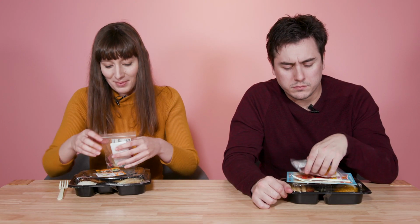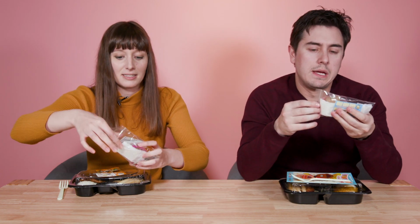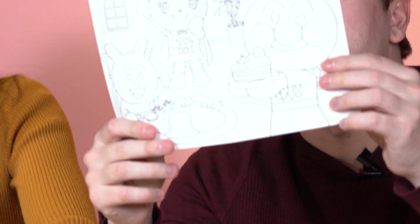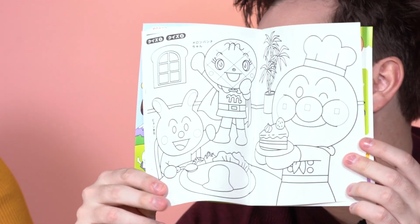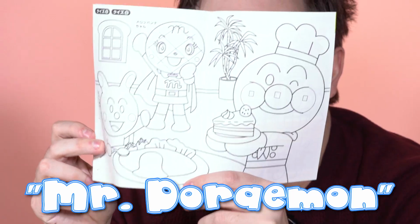So this one is from Gusto, and there's a bit more effort put into it, definitely. I can see it from the start. So we've got a bit of plastic here with what appears to be three jelly sweets, grape, orange, and cherry. But best of all, there's a fantabulous colouring book. Oh my god, why did you get that? I got the colouring book. I got this thing. Mr. Doraemon, the infamous Japanese character.